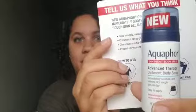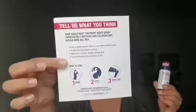So the first two things are little deals from HelloFresh and Graze Box, so you can try it out, see if you like it. The first sample is AQUAPHOR body ointment spray. It is for rough skin. You shake it, you apply it, you rub it, and it's great for you.